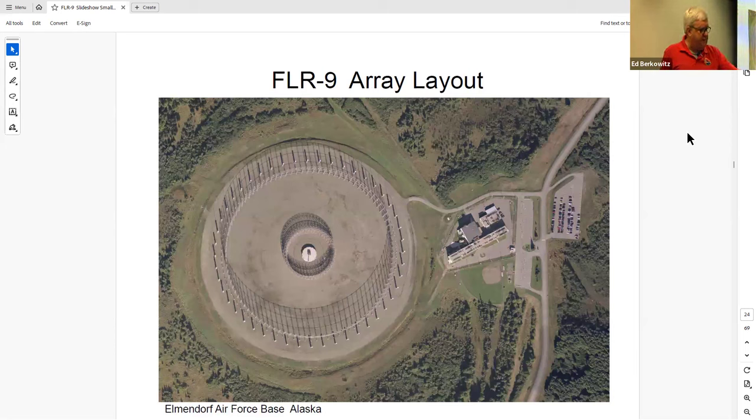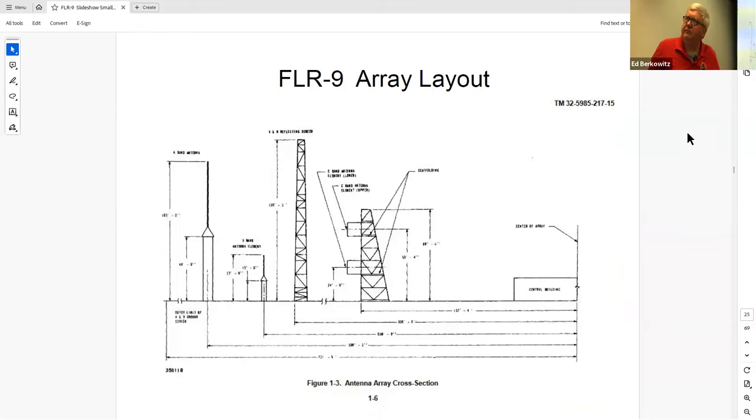You can see the A and B band in the outer ring. You can see the C band ring and the roundhouse, the electronics building in the middle, where all the combining work is done to produce the antenna beams and do the direction finding. A tunnel then goes from that building over to the operations building on the right, where the radio operators sit at their intercept positions.